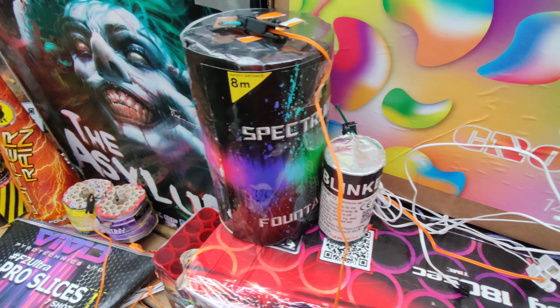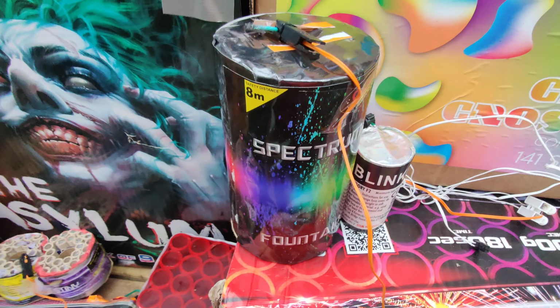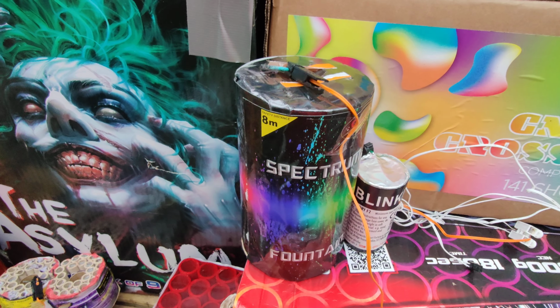And then the Spectrum fountain, obviously a jelly bean type fountain from Standard Fireworks. What can I say about that? Kids love it. Lovely blobs of colour come out of that one.